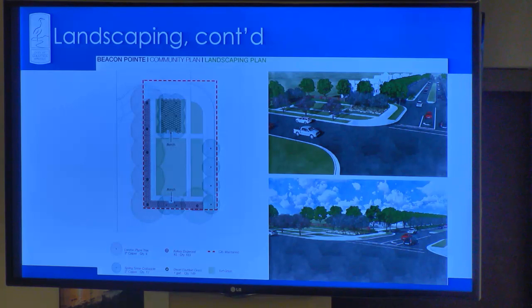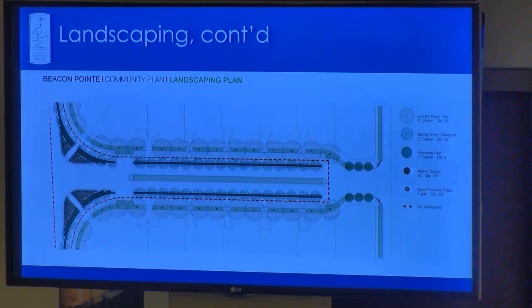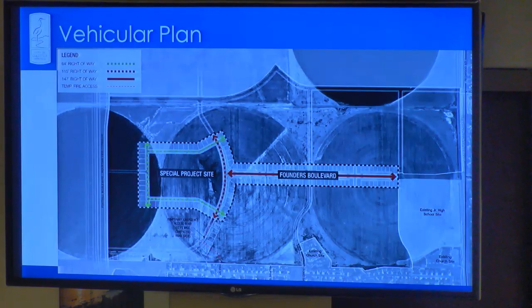Initially, what we view as a traditional park strip, that park strip right in front of a house, was initially in the community plan to be maintained by the city. This village plan actually specifies that that traditional park strip will now be maintained by the adjacent property owner. The city will still maintain the 3 park strips going down the median of Founders Boulevard and between the boulevard and the slip lanes. The city will maintain those. Just a representation of the landscape plan as you go down Founders Boulevard, and then as you meet up towards where the special project site is.